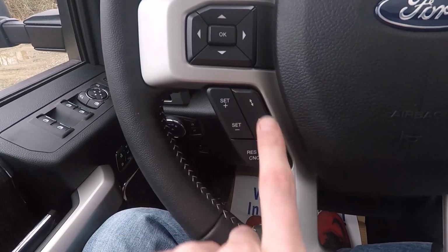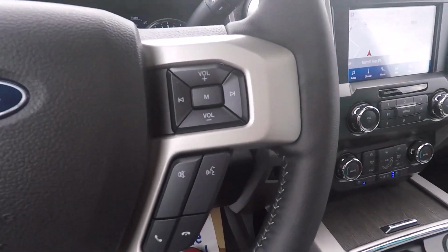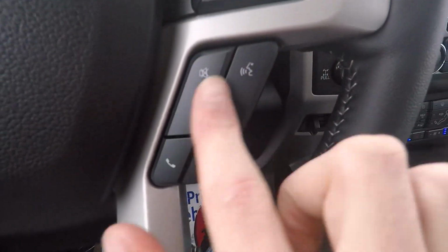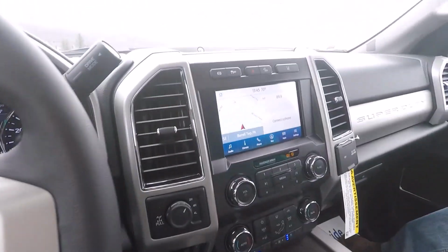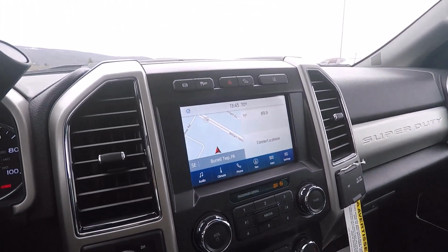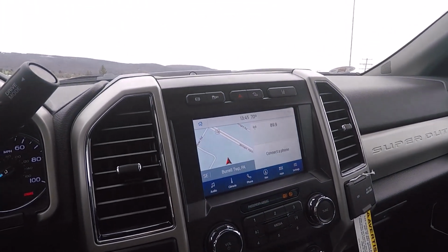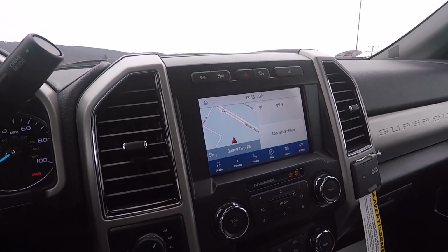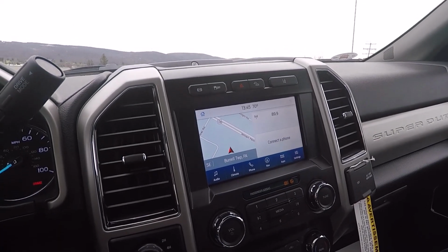Here's your cruise control. This one has adaptive cruise control, which is new for 2020. Here's your media controls. Down here as well, your phone pickup and hang up. This one has the Bang & Olufsen 10 speaker audio system with a subwoofer and a 1000 watt amplifier.